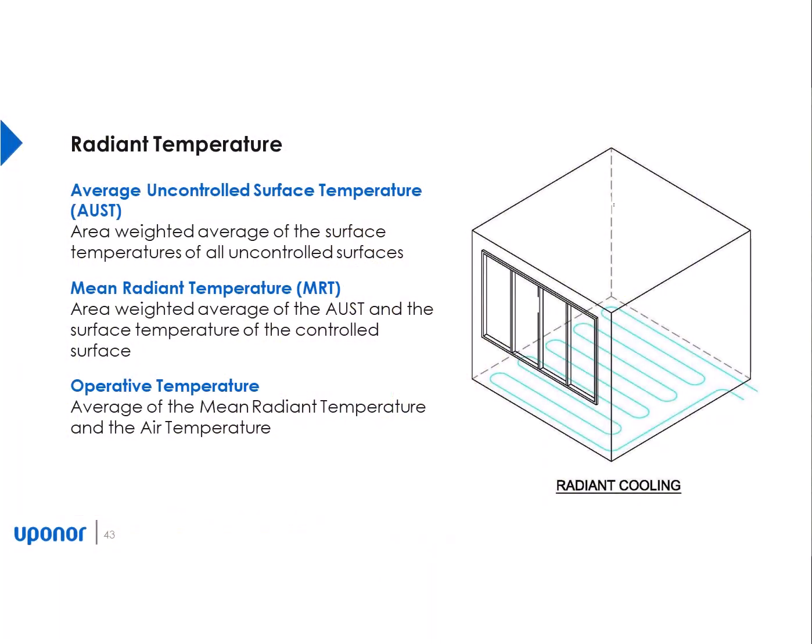To understand the concept of radiant temperature, let's consider an example. Take the room that we're in right now. So let's say we're radiantly cooling the floor, but the rest of the surfaces are not controlled. So the walls and the ceiling and the doors would be uncontrolled.